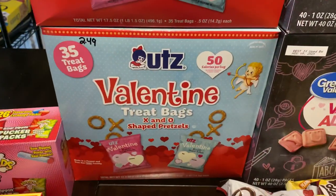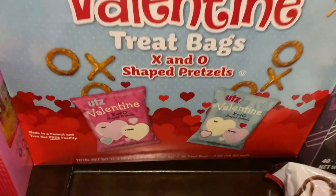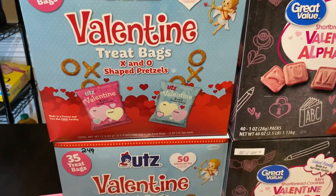The next items that I picked up are these, like the Utz brand. They're 35 different treat bags of pretzels. And I picked up two boxes of these and they were each $2.49.